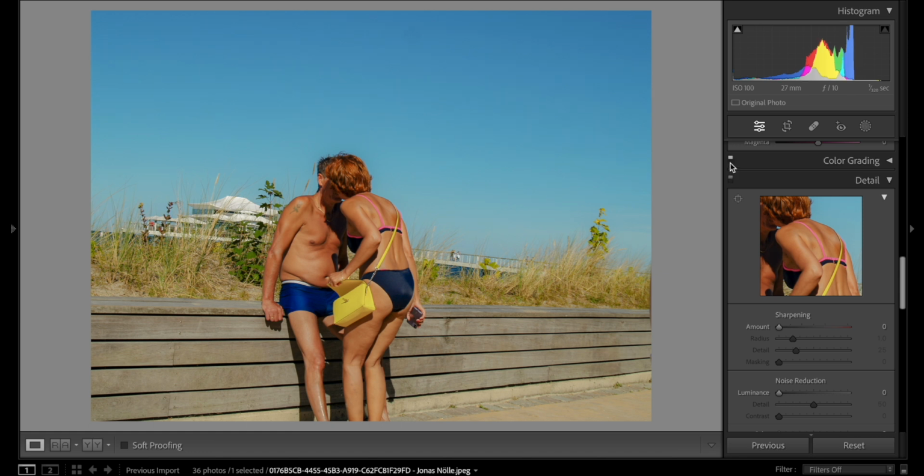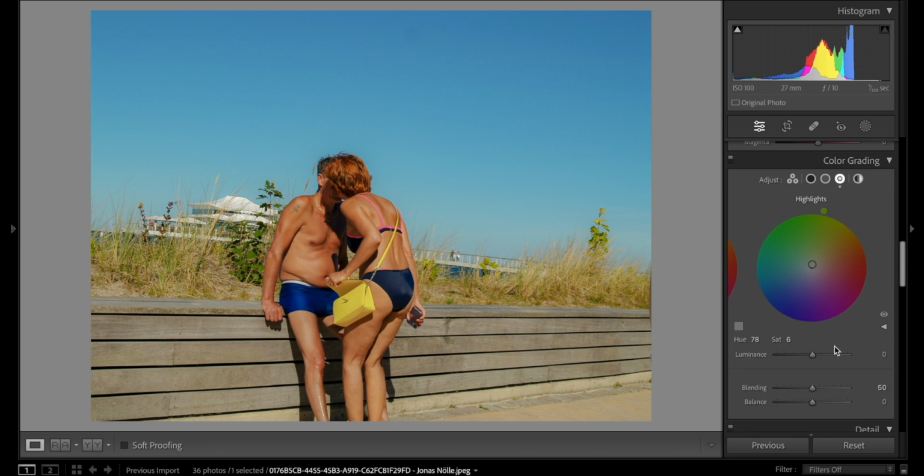Oh, it's super subtle. I'll go all the way so you can really see what's happening here, but I don't feel like it's the highlights that I was trying to affect after all. So let's try the midtones. Yeah, it's more the midtones.